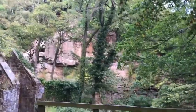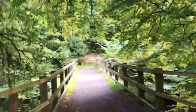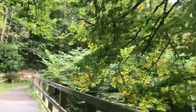I'm sure it's still going. As you can see, possibly it maybe went over to there. I'm not 100% sure. I can only go on old pictures and what I see with my own eye while I'm out filming. Yeah, this is another bridge.